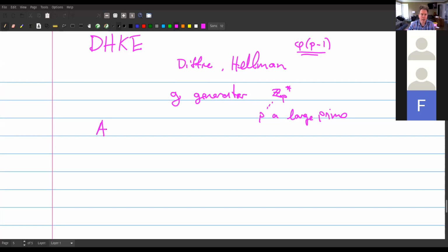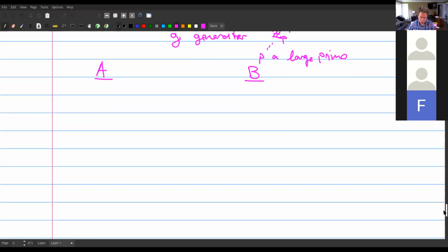Okay, so here's Alice and here's Bob. And Alice and Bob want to agree on a cryptographic key in the presence of everybody. So they both have G and they both have P. But the thing that makes it possible is that they both have their private secrets. They have things that they never tell anyone.